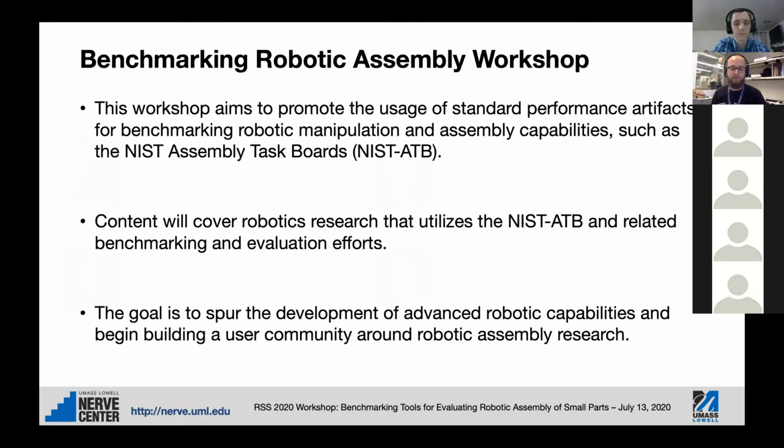And our program for the workshop is going to reflect that. We're going to be covering a couple different robotic solutions and research that use the NIST Assembly Task Board as part of their research efforts, as well as other evaluation efforts and related benchmarking in the same domain. But we want to start to build a user community around this type of work. And hopefully this is the first in a series of workshops where we're bringing more awareness to this area and spurring some continued development.